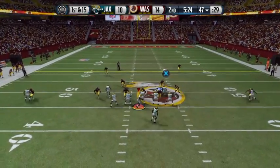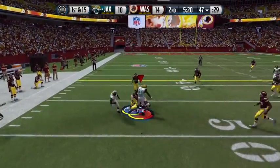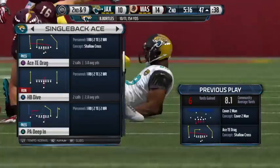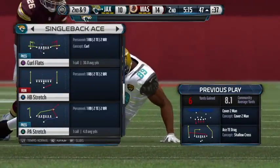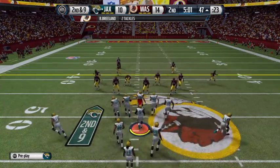Offense lines up here. First and 15 to go. Complete to Lewis. Nice tackle. Nice catch by the receiver, but it still doesn't get a first down. That pass play wasn't good for much. So now it's second down and 9.